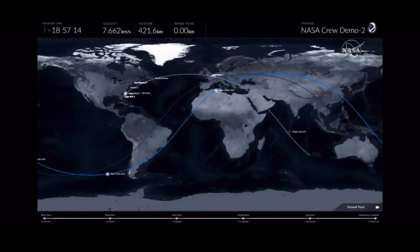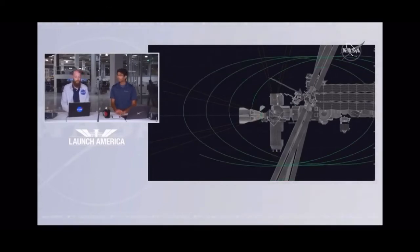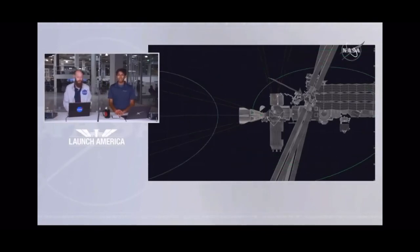Once those are ready, those 12 hooks will begin to engage, and that'll securely attach Dragon to the International Space Station. Right now the vehicle is confirming that the soft capture system is deployed correctly and is fully retracted. Then that'll set up the vehicle to put in the hard capture pins. There's 12 of those around the docking ring, and that's what creates that airtight seal between the Dragon spacecraft and the International Space Station.